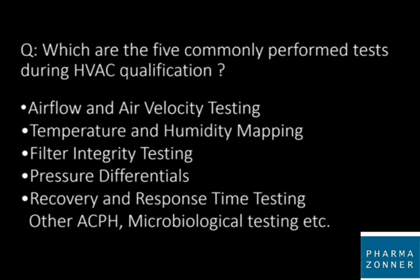Which are the 5 commonly performed tests during HVAC qualification? The 5 commonly performed tests during HVAC qualification are airflow and air velocity testing, temperature and humidity mapping, filter integrity testing, pressure differentials and recovery and response time testing. Along with this, as per the process requirement, other tests like air changes per hour and microbiological testing are also done.